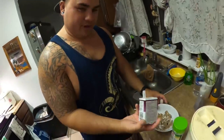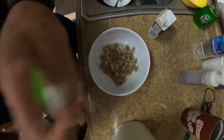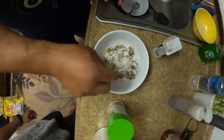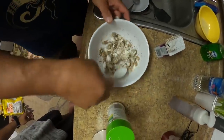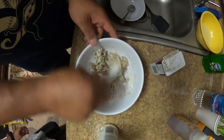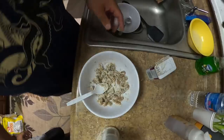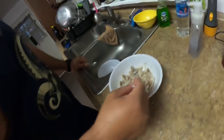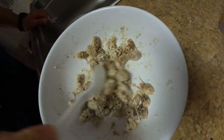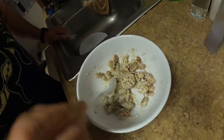Okay, some pepper. Some garlic salt. Sprinkle some flour on these guys. Sorry guys, it'll be over soon. We can't get any fresher than this. Seasoned up, still kicking. Yeah. Ready to go.